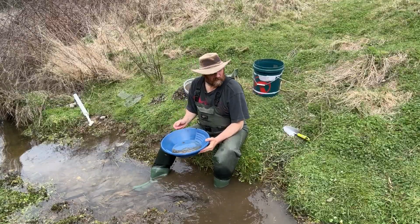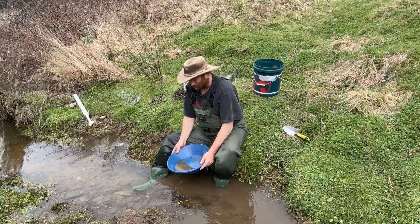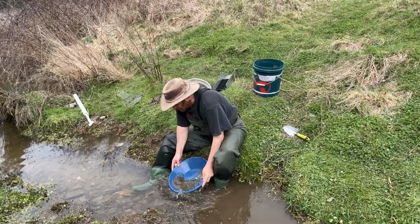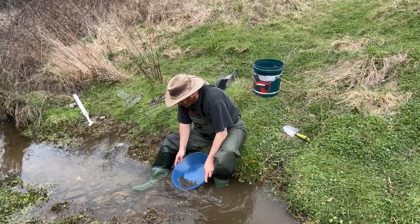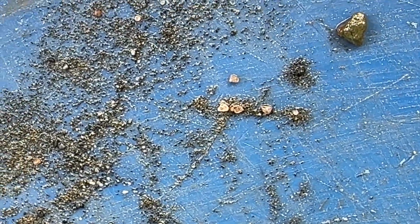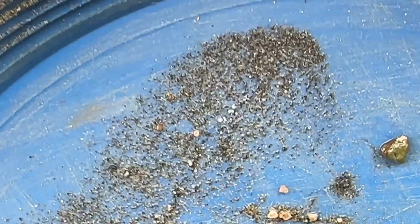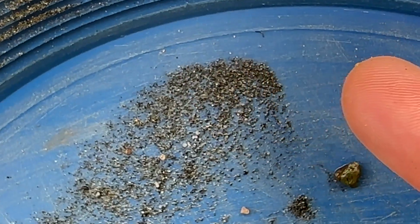Alright, it's time to pan what I got out of the sluice. I'm not actually hopeful. So there's a bit of a better zircon count. And then there's a few little random specks of gold. Sort of one there, here, there.